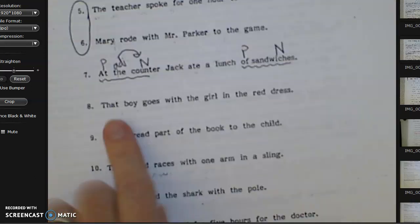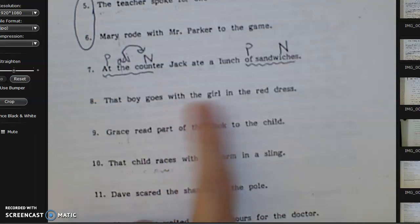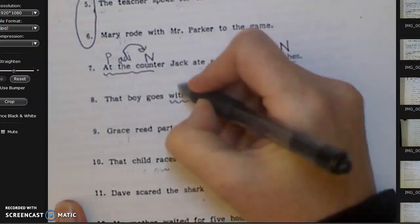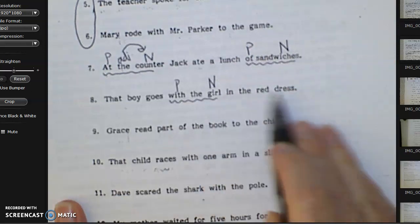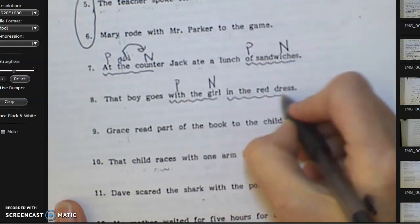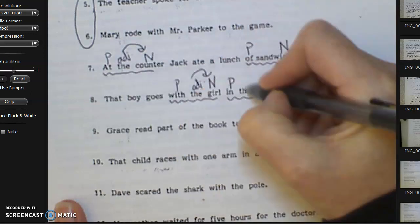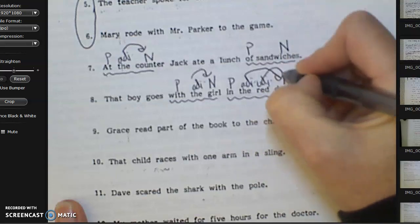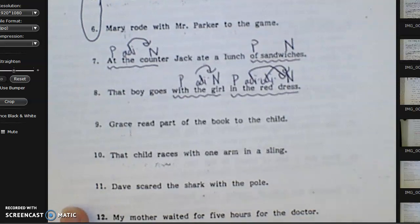All right, number 8. That boy goes with the girl in the red dress. With is one of my tricky prepositions. And which girl is it? It's the girl in the red dress. With the girl, first word's a preposition, last word's a noun. In what? Ask yourself. In dress. Anything in the middle is an adjective. The is describing the dress, and red is also describing the dress. Okay?